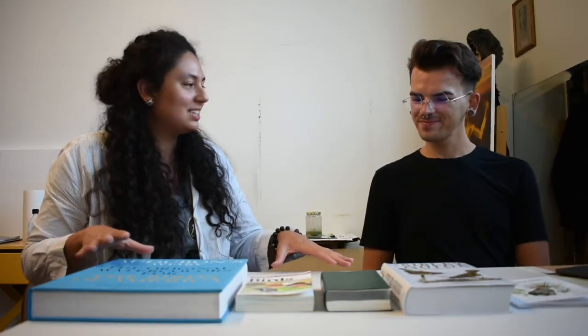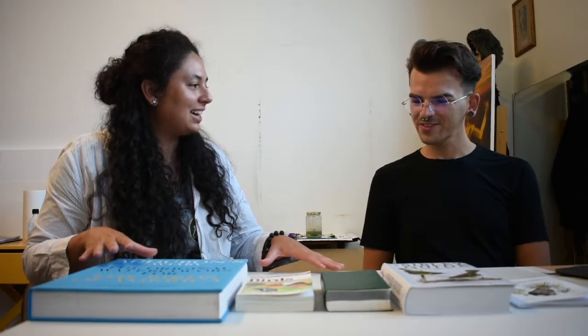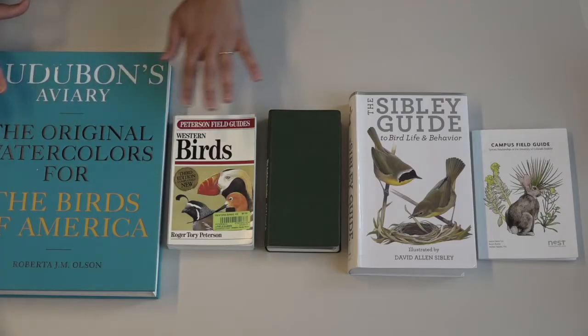Cool! This is such a neat way of organizing field guides. I love how they've changed. And now we're going to be talking a little bit about the evolution of them, right?